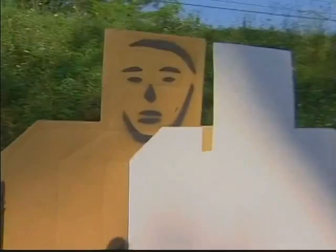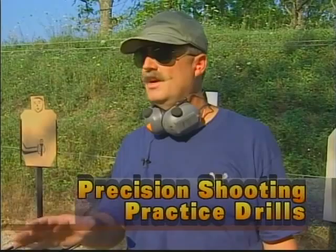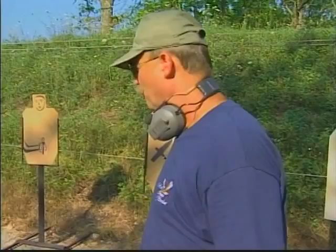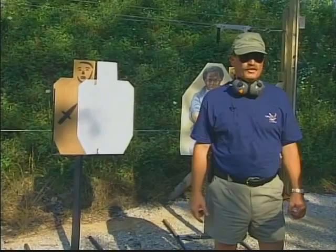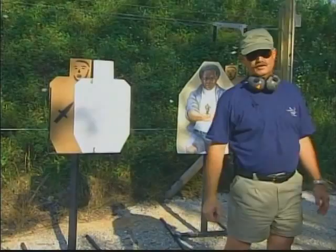Okay, what we're going to do now, folks, I'm going to show you three simple drills you can practice at home for real close-range encounters where you need to produce precision shots. The first one, we're going to put Bill at about 5 yards from his threat. We're going to have his weapon out at the ready as if he was searching or clearing his home or responding to something in his house. He's got his gun out, it's in his hand. And what he's going to do is respond to the target when he feels that the time's right and give us a nice precision shot to the head. Let's watch this exercise.